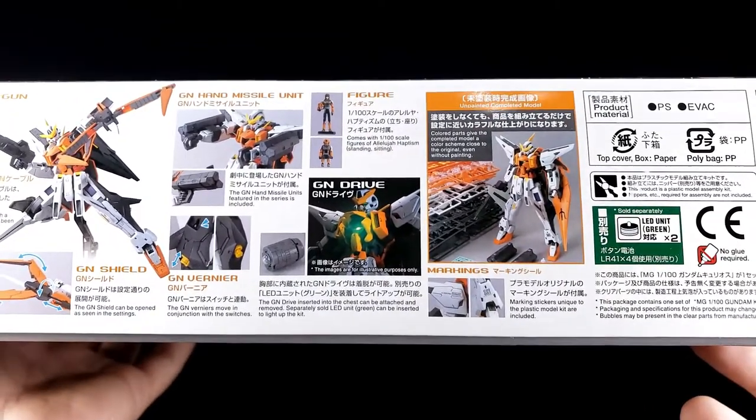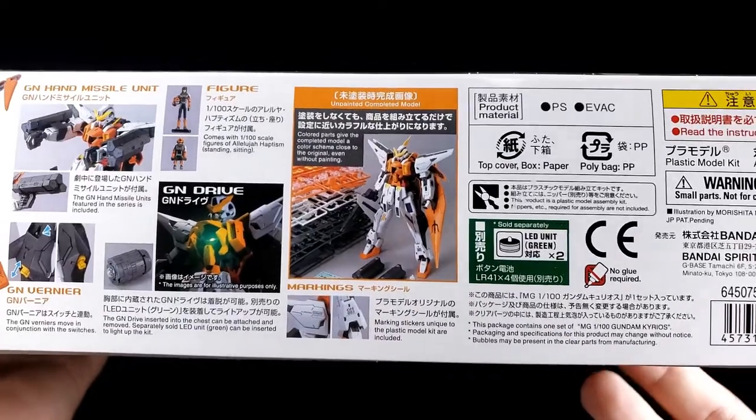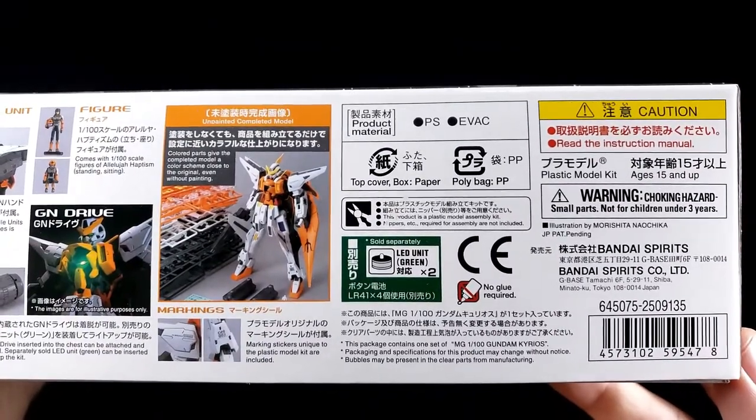Okay, and you got GN drive, so if you have LEDs, you can totally do that. Unfortunately, I don't have any working ones, so sad face for me. There you got the Gundam and everything in the box. You got markings. Don't expect to see those. Sold separately, LED units. Yeah, I just mentioned that.